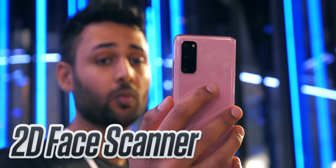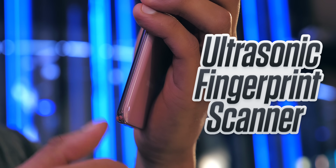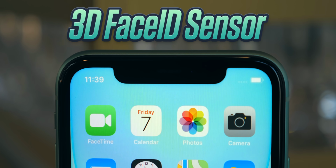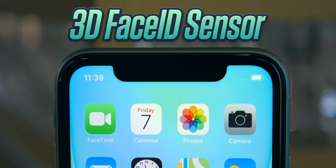And the final main consideration is just that both phones have a different approach to security. Technically speaking, Samsung has the more flexible option with both face scanning and a secure ultrasonic fingerprint scanner, but I'd argue that the Face ID on the iPhone is as good, if not better, than both of those put together. In most cases, having your face scanned is just a simpler, more seamless solution than scanning your finger, and Face ID itself is something like 20 times more secure than Samsung's fingerprint scanner.